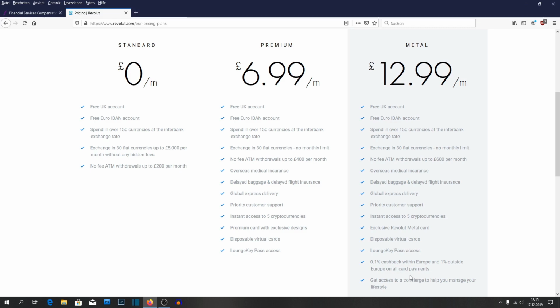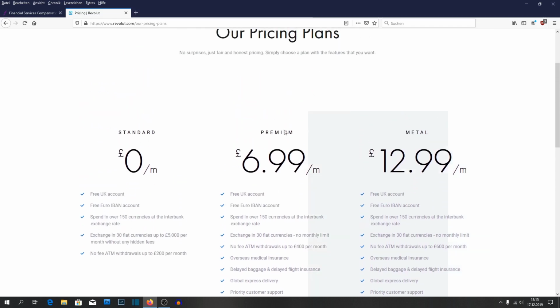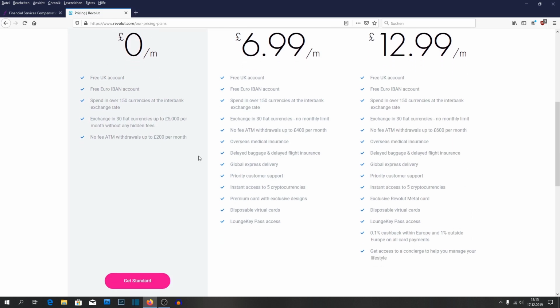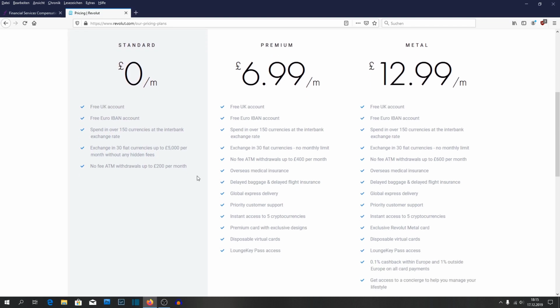So it might be useful for people who are traveling a lot to Dubai or stuff like that, business trips to the US and stuff like that, or Australia. They might save some money. But also quite nice is the delayed baggage and delayed flight insurance. So you can see they've got very nice features, Revolut, and for me the standard account is fine. When I go to Czech Republic, I think it will save me some beers. And yeah, thanks very much.